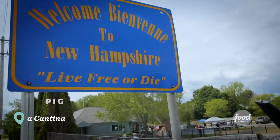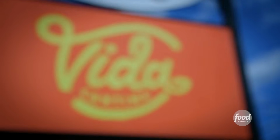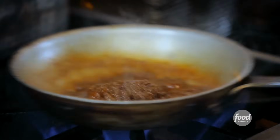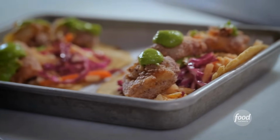That's the next level. Welcome back, Triple D. Hunter is leading the show on the Hunter and Guy Triple D experience. We're at Vita Cantina. Chef David here in Portsmouth, New Hampshire is bringing real deal Mexican food to the folks of the Northeast. Fire Table 31, 2 fried shrimp tacos. You can't get anything like it anywhere else in town.